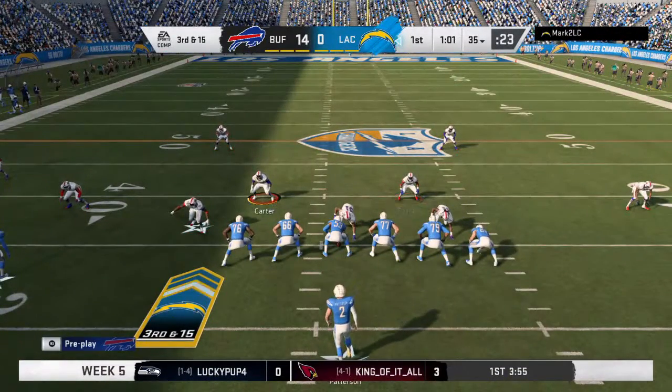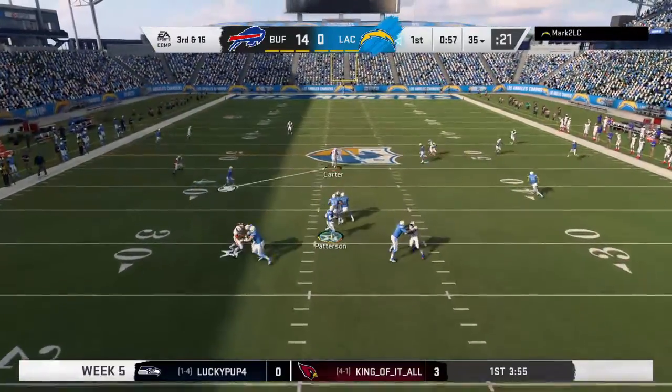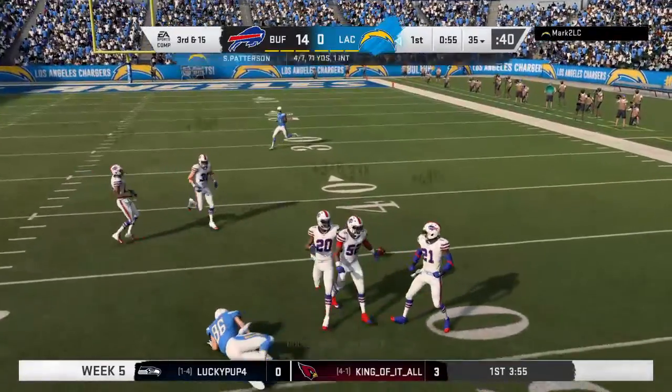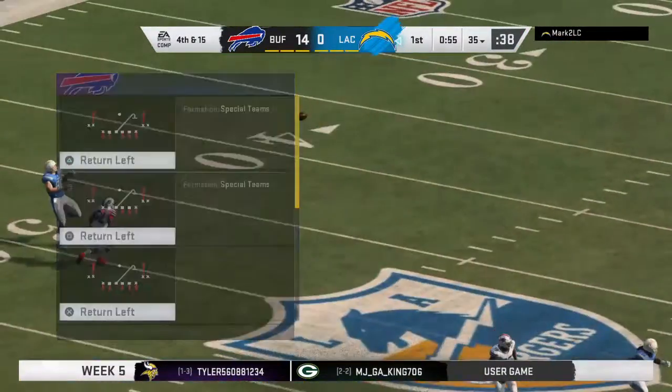They are already up a couple of scores, Brandon, and guess what? I think they're just going to pin their ears back now and get upfield and get after the quarterback. Been such an impressive first half to get that lead. Now a 3rd down throw, but it misses the target, incomplete.